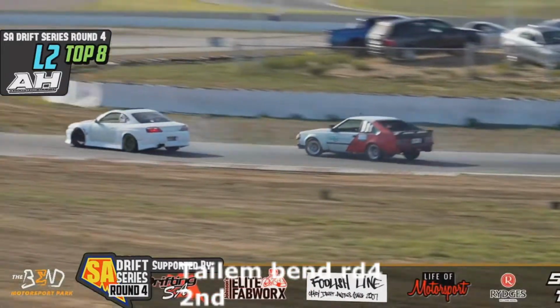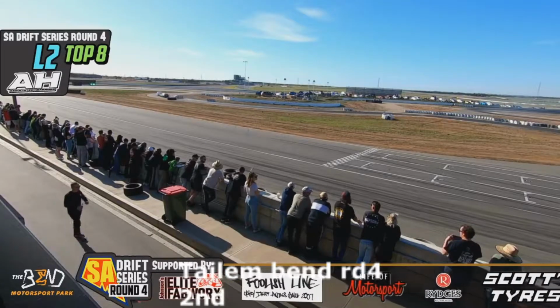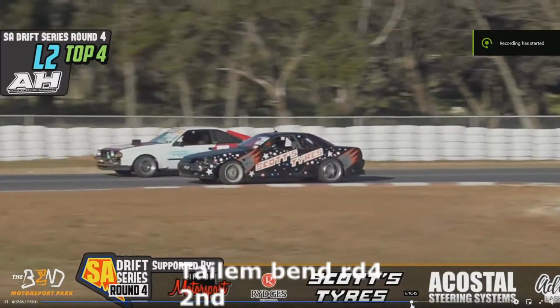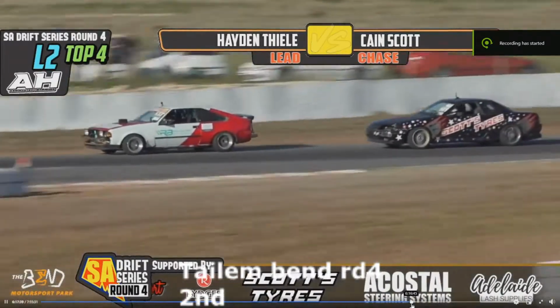But I think Hayden Teal's done a better job on the chase as he almost rear-ends Kai. Kai's got the hand out, tapping the roof. That was a very solid run from both of our drivers there, Danny. As we see now, we've got 3 V8s in the final. One of them's not one you traditionally see in a drift event final.